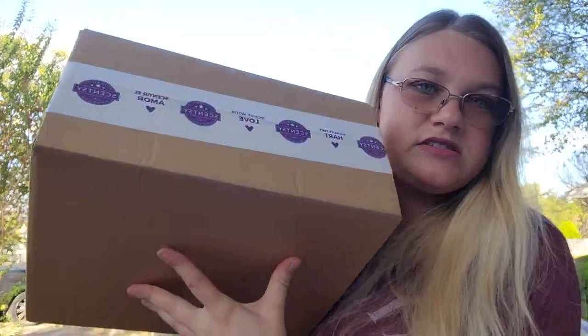We have another box. This is where all my wax is at. Let's go ahead and get this one opened, and then we will talk about this. So the main thing, the most amazingest thing about the Scentsy Club is the Always Get My Bar feature.